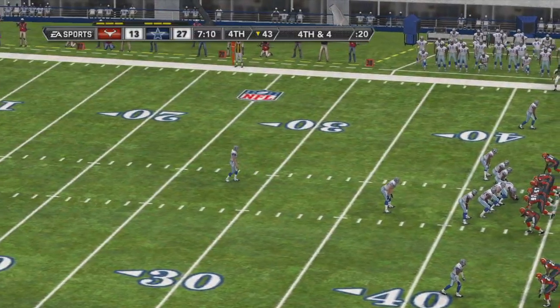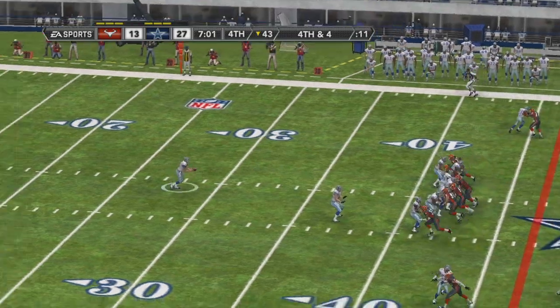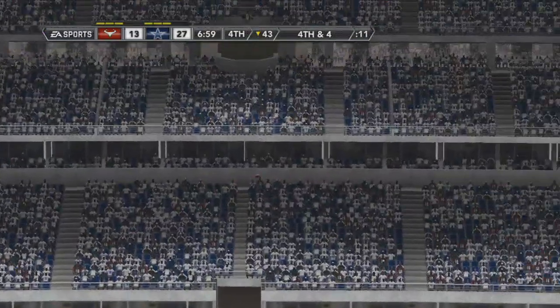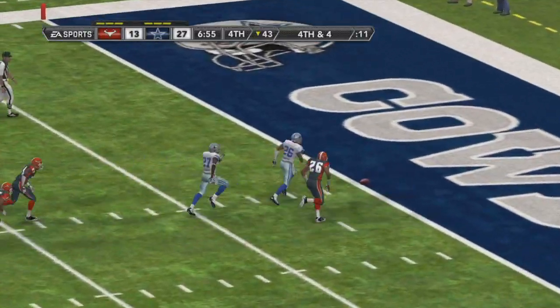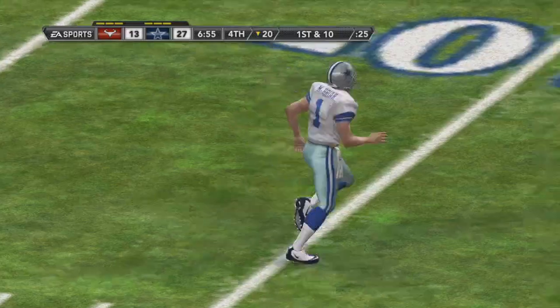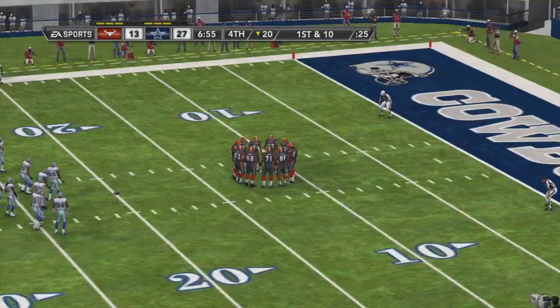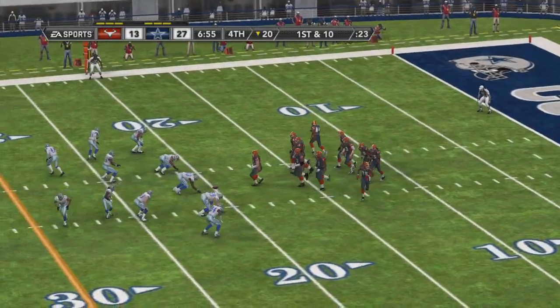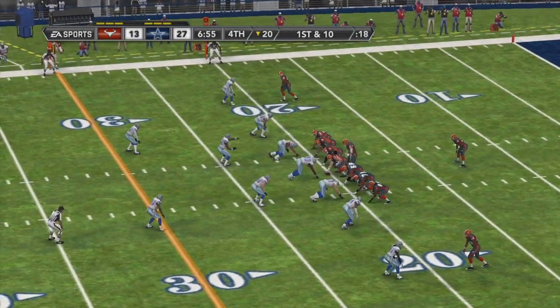It's fourth down. The Cowboys lining up to punt. The ball goes into the end zone. Touchback. They'll take over at the 20. As they come back onto the field, what are your thoughts on what they should do here to get back into this game? They'll take over at the 20-yard line. First down, 10 to go.